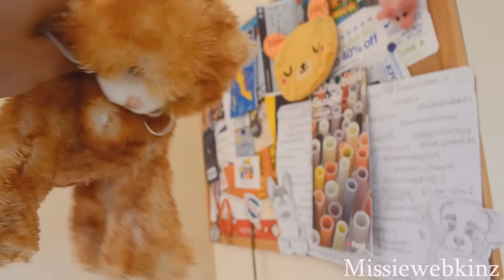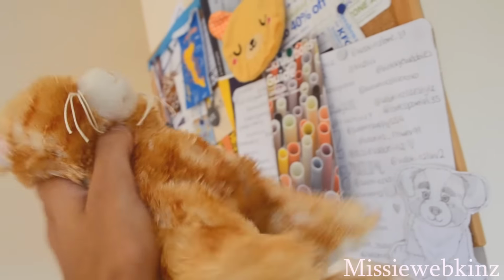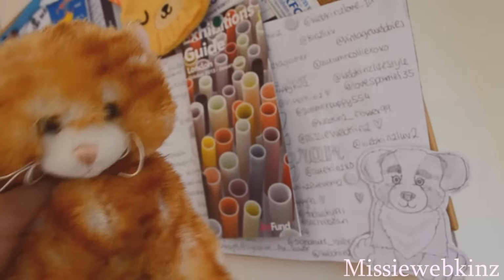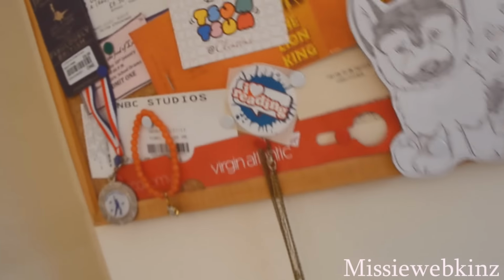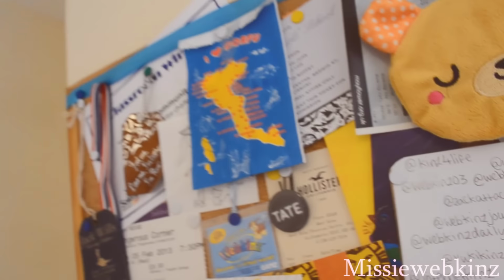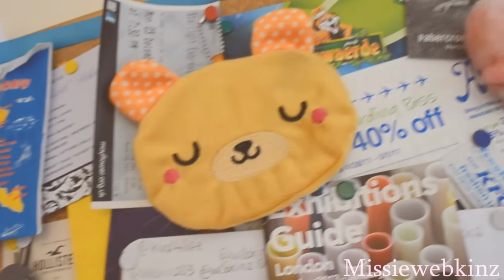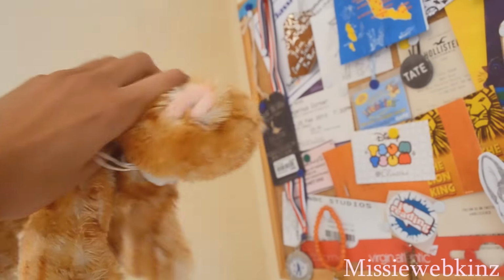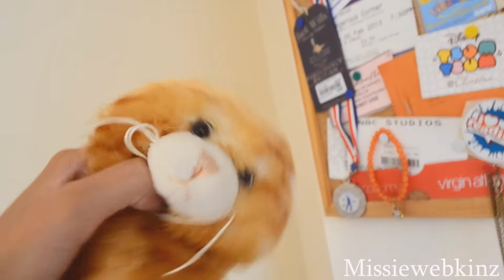As we come up here, you can see my notice board, which has lots and lots and lots of little things that I have stuck up here for memories and things to remind me and cool little knickknacks, including my Kinstagram poster that I made back in 2013 when I first joined as MissieWebkinz. I have some necklaces and jewellery, I have some medals, tags, Webkinz codes, things from Corfu, things from Hong Kong, little needle felted things, and lots of other things that remind me of trips I've been on and my friends.